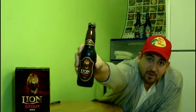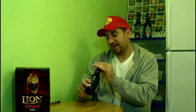I want to get the full effect of this beer, because this is supposed to be a very, very good beer. There's your bottle. Nice lion on there. Looks kind of intimidating. Kind of maybe something you'd expect from Jamaica. I don't know. But, yeah. Lion Stout. The cap's very simple. Lion Brewery, Ceylon, I guess is how you pronounce it. I believe that was one of the former names of the nation of Sri Lanka. Ceylon.